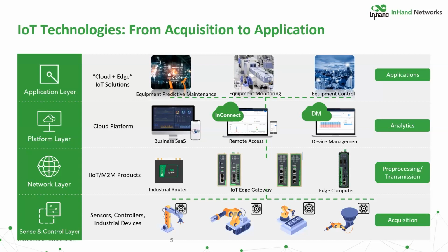You could use your own business platform, or we offer 2 platforms: InConnect Service, which enables you to remotely manage your machines, and Device Manager. It's a free platform to manage all your InHand devices. In short, we could provide cloud plus edge IoT solutions to suit different needs for different customers.